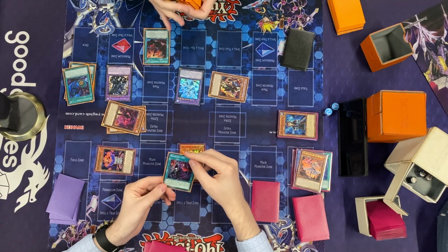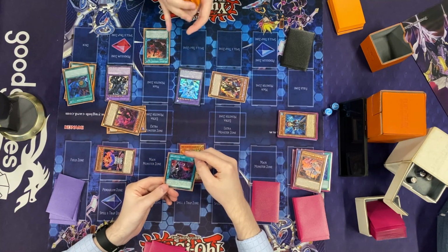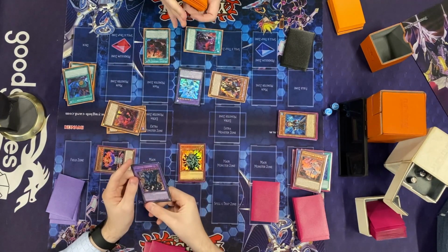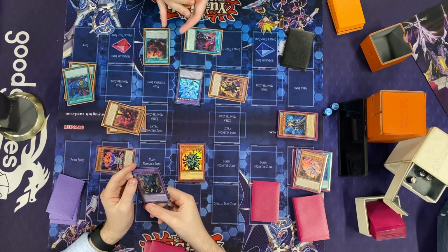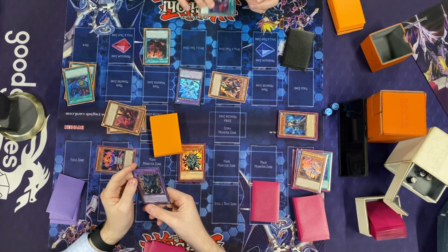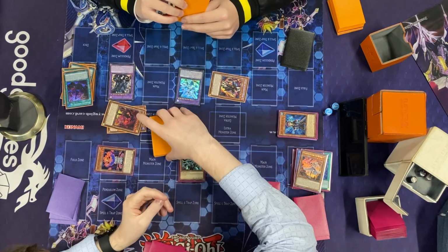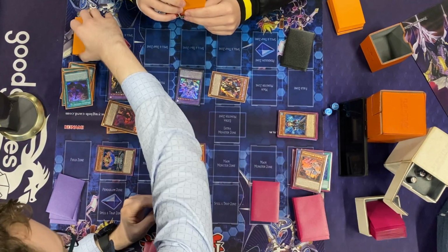It's basically Meltdown in reverse, so you can't negate the activation of my fusion spells or cards. You can't activate cards in response to my fusion monsters being summoned. And on the summon of a fusion monster, I can search for Albaz or a monster that specifically lists Albaz. So it just adds in here. Go ahead.